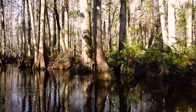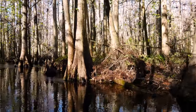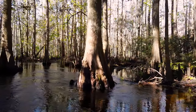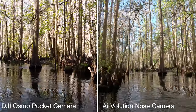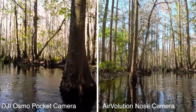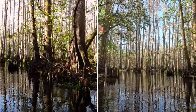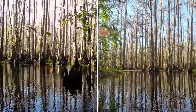Yeah, the AirVolutions don't do well here. They're too long. But now the AirVolution Sport is gonna zoom right through this with no problem. Ta-da! As long as I don't hit nothing underneath, I'm good. Very strong down here. It is strong. That's because it's narrow.